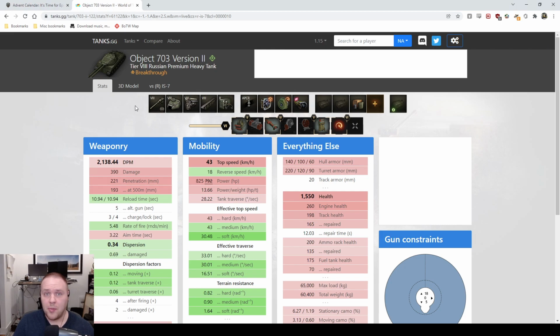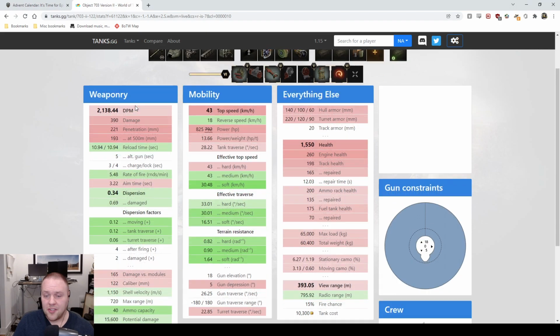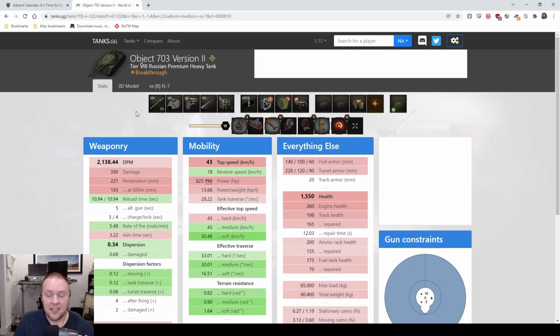If you like the double barrel tanks, like I said, I know a lot of you have been looking forward to this tank, so hooray. I hate double barrel tanks in all of them. Hate them all. So more power to you guys.